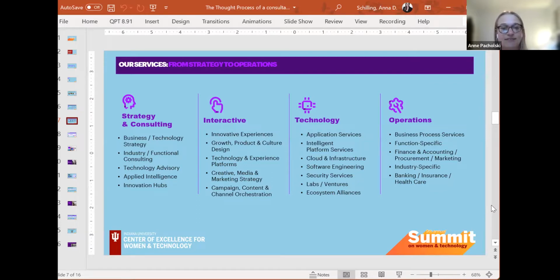Interactive is very innovative. This one's actually very interesting to me. Very focused on growth, product, and culture design. It's very creative, marketing heavy strategy for marketing and branding using interactive technologies, which is cool. Next is technology, which is the service line that I'm part of. Within technology, this is focused on application services, intelligent platforms, cloud, and AI, data, security, very tech heavy. And then operations is more business process focused. So function specific, finance, accounting, those types of services, and also industry specific things as well.